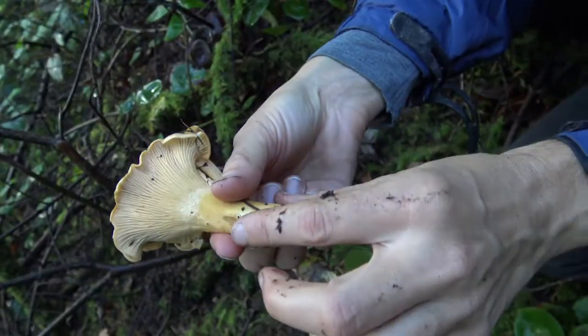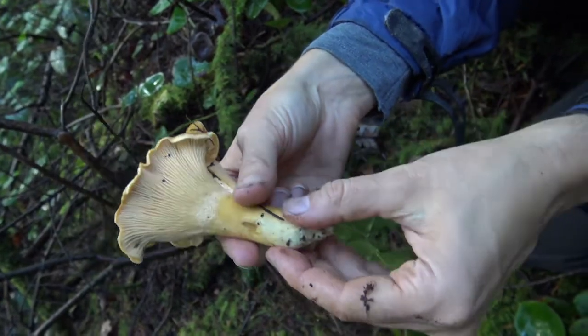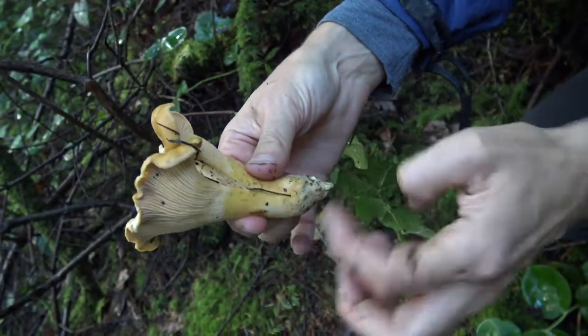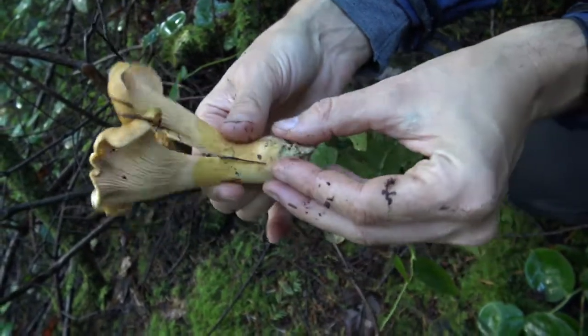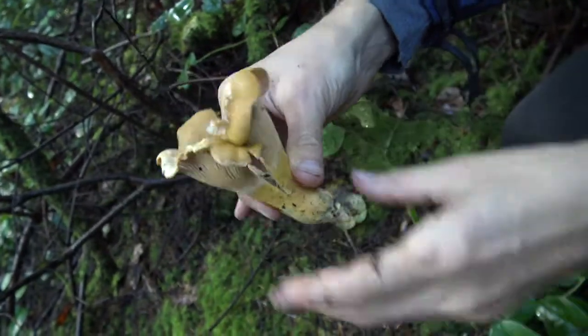Chanterelles don't require being harvested whole like pine mushrooms, so you can actually just cut them. So I didn't have to pull it out of the forest. I could have just cut it at a certain point, but I find with Pacific Goldens that sometimes they have a really long taproot, and that's really tasty as well. So I want to get as much of the mushroom as possible, so I'll slowly ease it out of the soil like that, and then just clean up that base, and then clean off any pine needles.